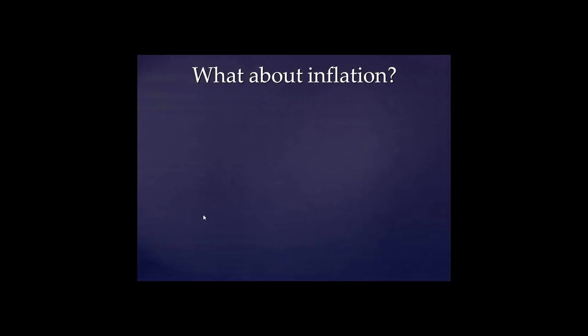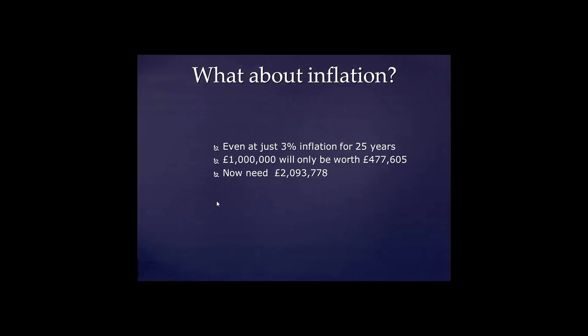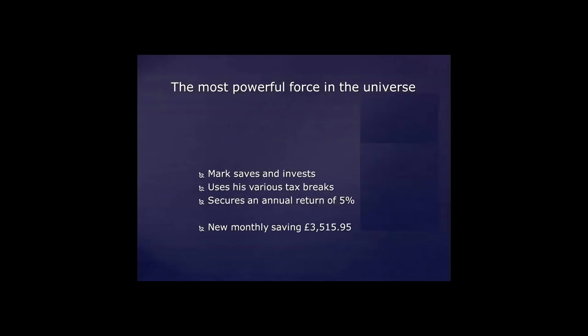How will inflation affect Mark and his £1 million target? Even if we assume an inflation rate of just 3%, which given the UK's national debt and a long-standing upward pressure on things like commodity prices, 3% may be optimistic. But to get the same bang for his buck, or in Mark's case, the same bang for his £1 million, by the time he reaches 60, instead of saving for £1 million, he actually needs to save for £2,093,778. So much for round figures. This means he actually, instead of saving £3,000, he needs to save almost £7,000 per month to reach his target. He's clearly going to have to make different saving arrangements or different sleeping arrangements.